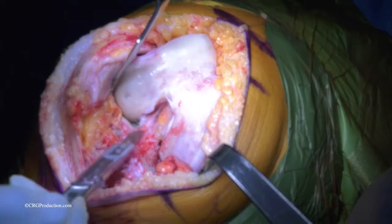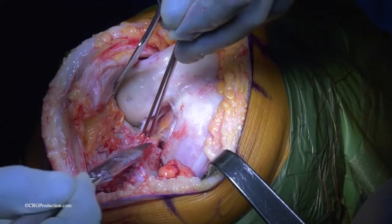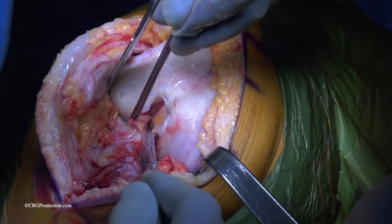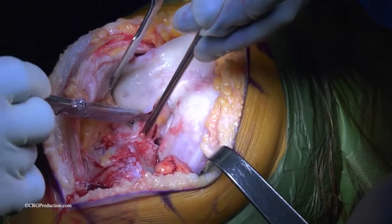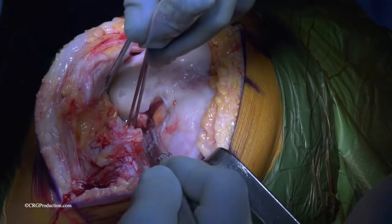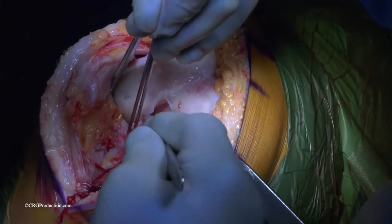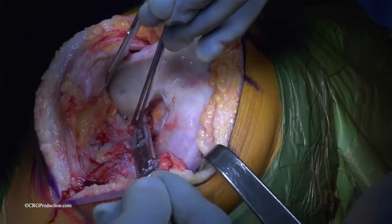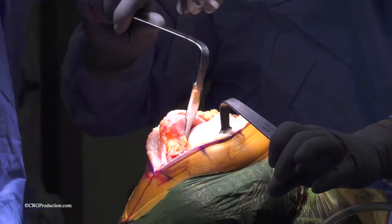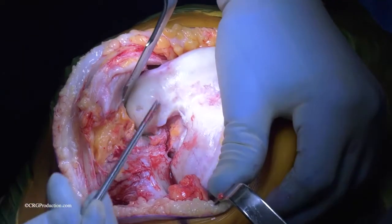We now can see the ACL right there. The ACL in this procedure will be resected, removed. We will leave the posterior cruciate ligament in place behind the ACL. There are some new knee replacements on the market which spare both the ACL and PCL. The results are still pending.